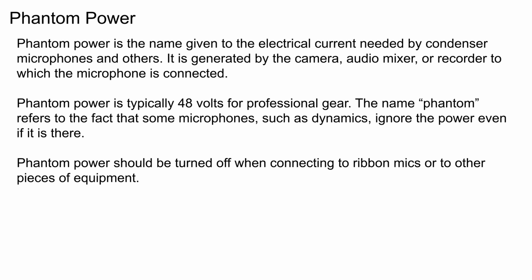Phantom power is typically 48 volts. Some microphones use a little bit less, but on any professional piece of equipment, you'll have the option to turn on a 48 volt power supply. You should only turn it on if you need it. Even though it's called phantom power, it actually can harm certain pieces of equipment. Phantom power can completely destroy a ribbon microphone, for example.